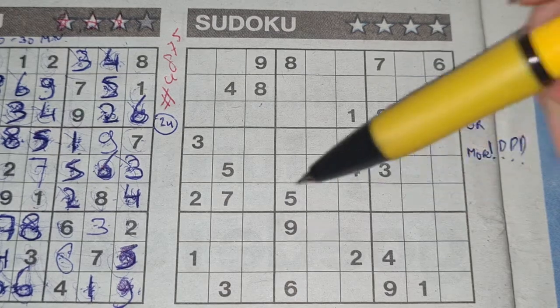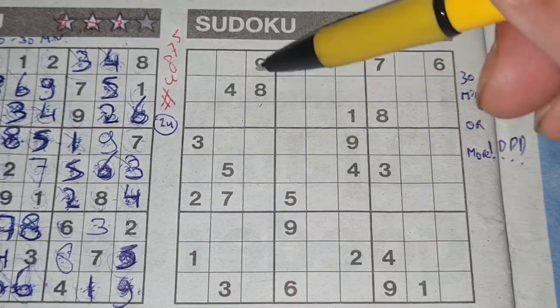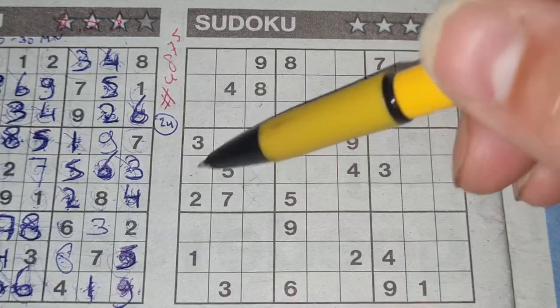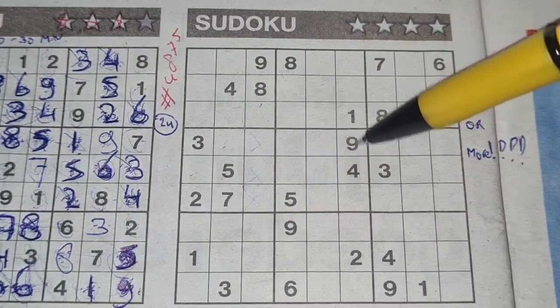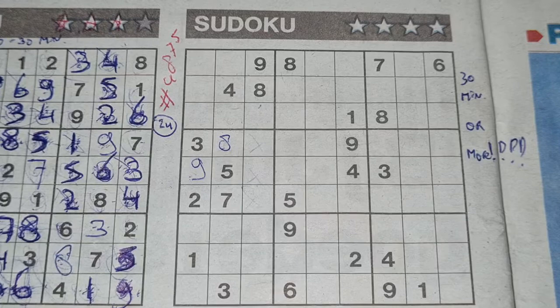So let's get started. 5 missing numbers in this big square. 2 of those missing numbers are the 8 and the 9. We have an 8 and a 9 in this third column. So no 8 and 9 in these 3 boxes. The 8 and the 9 go in those 2 boxes. We have a 9 in this row, so no 9 there. 9 should be here, and 8 goes there.